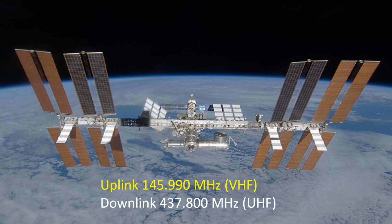Calls through the amateur radio on International Space Station are sent on the nominal uplink frequency of 145.990 MHz in the VHF or very high frequency band. Reply is received on the nominal downlink frequency of 437.800 MHz in the UHF or ultra high frequency band. As the satellite is moving fast, Doppler correction for the apparent change in received and transmitted frequency has to be made for a successful contact.